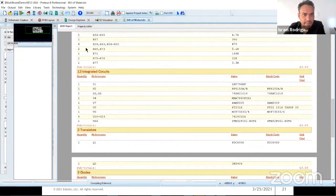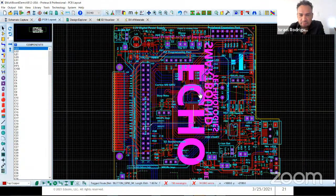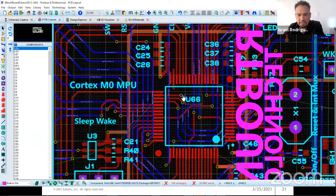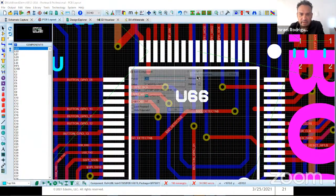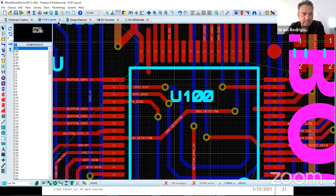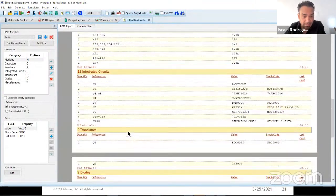And the same way happens on the schematic side. If you see here in the schematic side, let's zoom. Let me delete this one. If you see here, U66. If I select this component, right click, edit properties. Let's say now it is U100. So I just change this. On the schematic side, you have this change, and the bill of materials also. Just to show you how dynamic the bill of materials is, it is very nice.